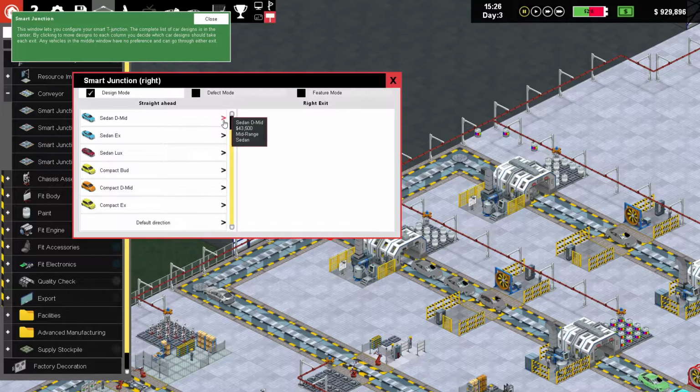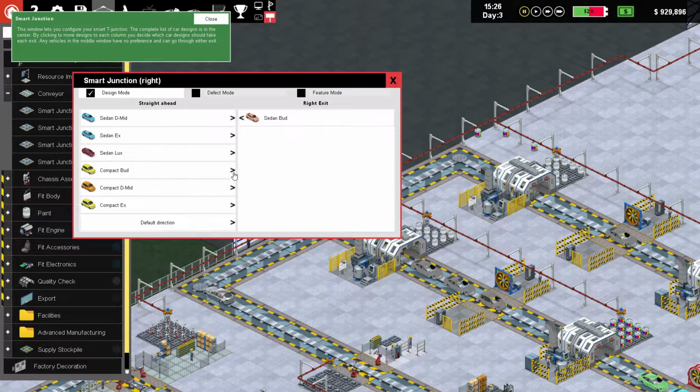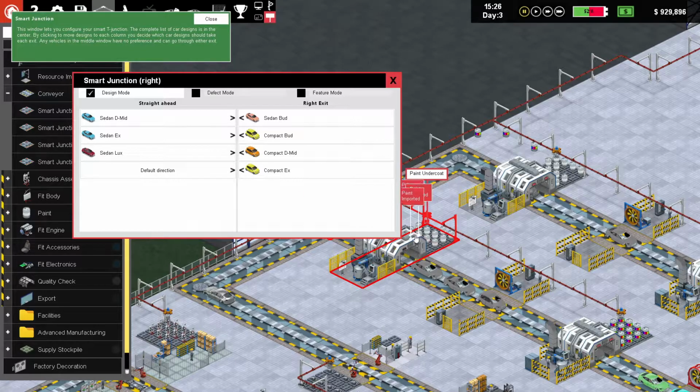So what if we send 3 to the right? So who would you send? That's my question. Well, I would send the budget, the compact budget. No, stop it. The compact budget, the mid-range. Actually, you know what? What if we sent the compact down one side? How about that?